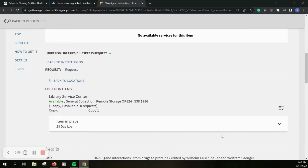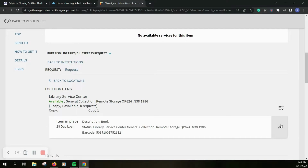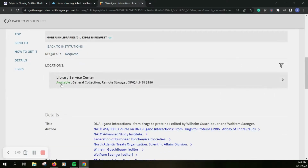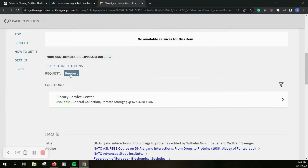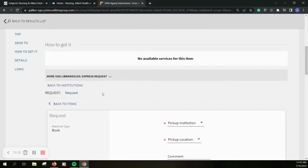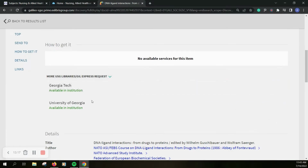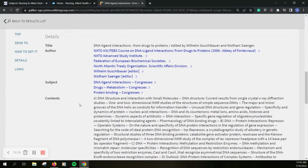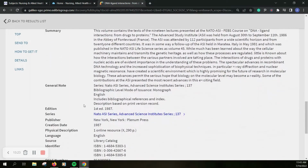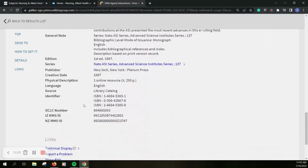But it does show us here that it is available for a 28-day loan. So you can request that item. You can select your pickup institution and location, add a comment if you need to, and send that request. So let's go back. It also gives you the table of contents, title, author, and a summary. Not every book will include a summary this detailed, but this one does.